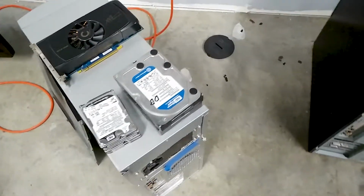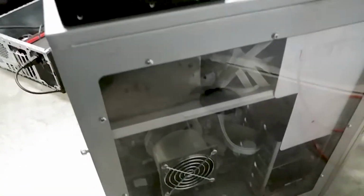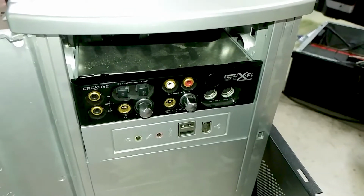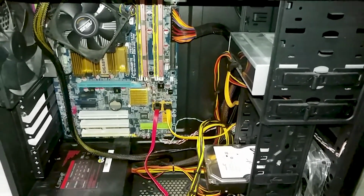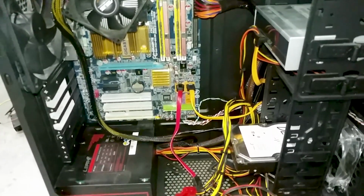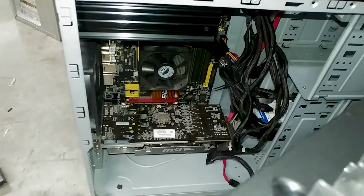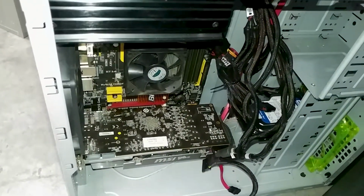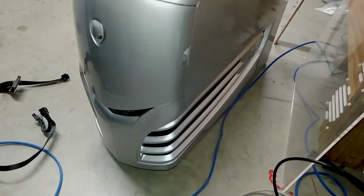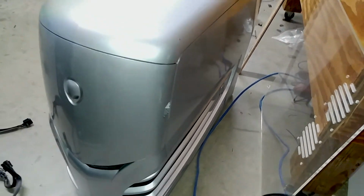And then this build over here has a Pentium 4 CPU, as well as a pretty interesting sound card with a bunch of dials and stuff up here in a DVD drive bay. Over here we have another Intel quad-core Q6600. I think I'm up to 3 of those now. This one over here has an AMD Phenom 9850, as well as a Radeon HD 6950. Y'all remember Alienware? Got myself one of those cases.